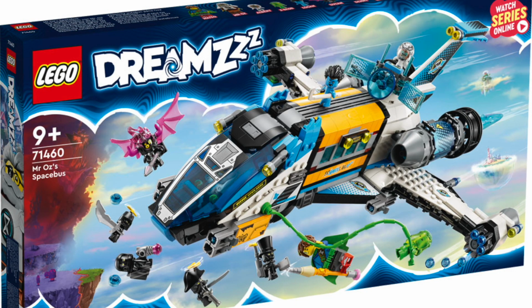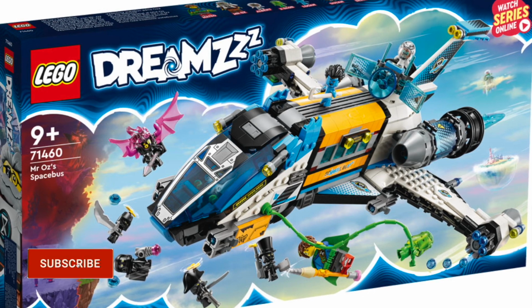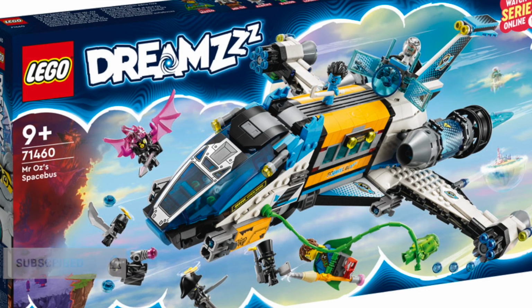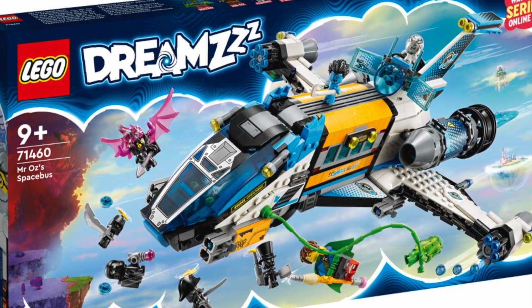Next up here is 71460. Oh, and 9+. So they're going up in their target audience now. Spooky. Mr. Oz's Space Bus. $99.